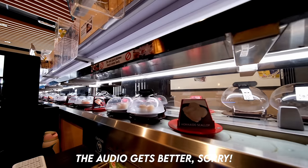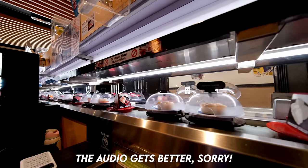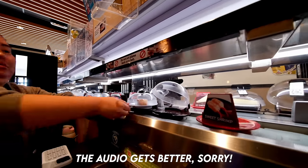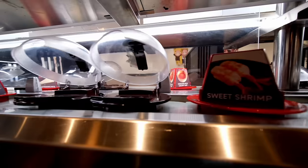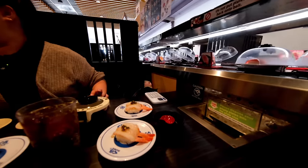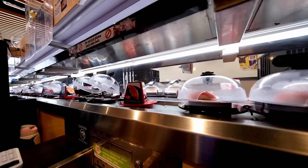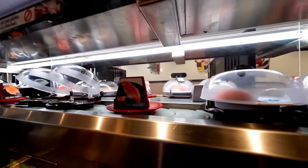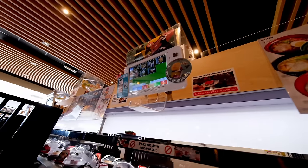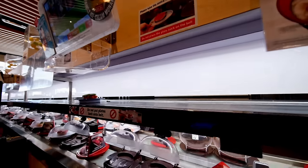But basically, it is revolving. Oh, Mom, will you grab me the sweet shrimp? Both? Oh, thank you so much. I'm here for the sweet shrimp. It is my all-time favorite. It is so good. Basically, you sit in these really comfortable little seating areas, and there is sushi revolving around you. You can pick and choose what you want and take it off, or you can also do custom orders up there, and then the food will come out at the top.